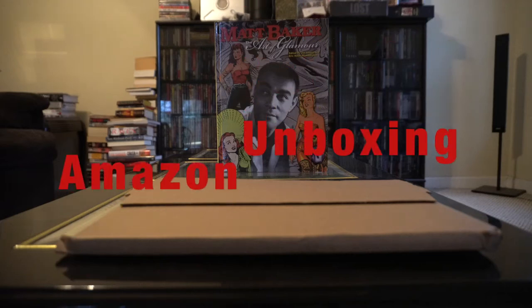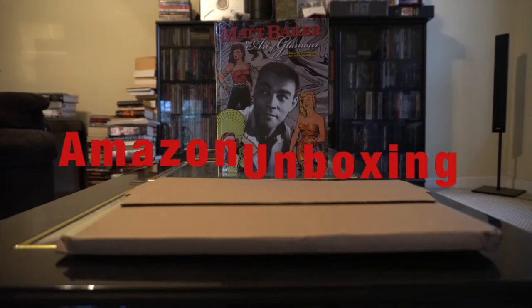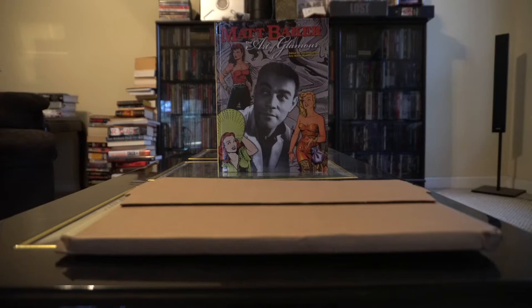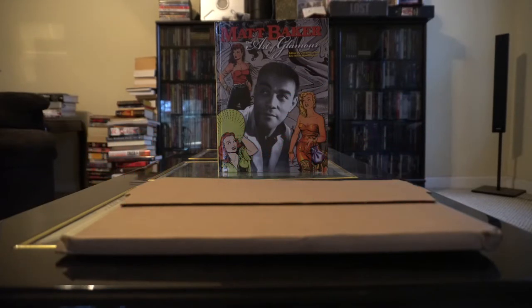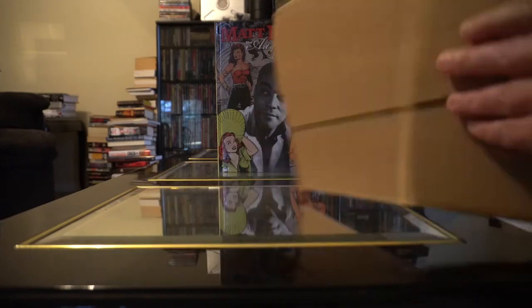So I'm currently reading this book, Matt Baker, The Art of Glamour, which I got a few months ago from Discount Comic Book Service. And I decided to order some more books about Matt Baker and his work. I ordered them off of Amazon, put them all in one order, but they're shipping them out in different shipments. And this is the first shipment I've gotten in.